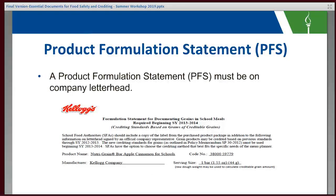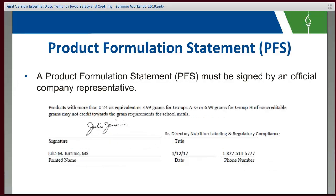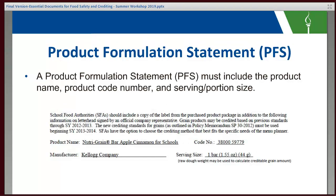Here I'm going to walk you through the different required elements that should be included on a product formulation statement. The first thing is it should always be on an official company letterhead. You'll see with this example the Kellogg's company logo featured at the top left. The next element that should be included is that it should be signed by a company representative. A product formulation statement also must include the product name, product code number, and serving or portion size.